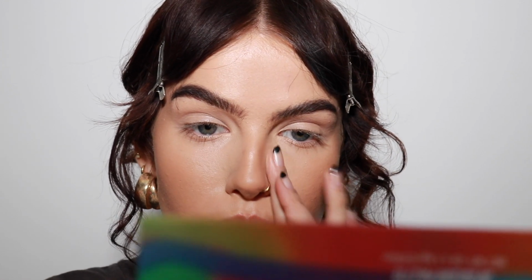NARS Soft Matte Concealer in Medium Custard, and just using my finger, I'm just going to pat this down the side of my nose. This tends to be where I kind of get the most darkness. I feel like in these lights you can really see it because it's where the shadow falls. So I like to just brighten that bit up, and obviously it kind of like reverse contours. Starting to come together now, things are happening, this is good.